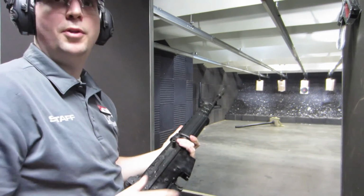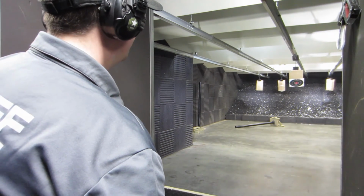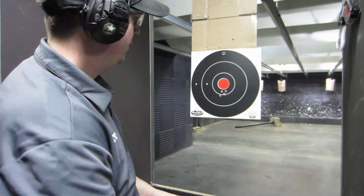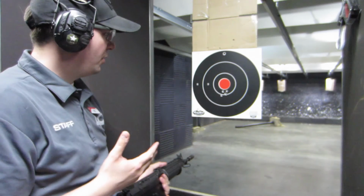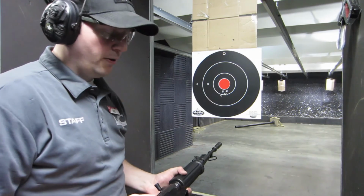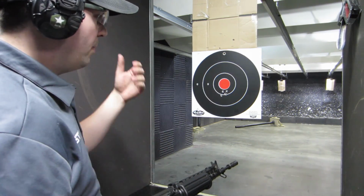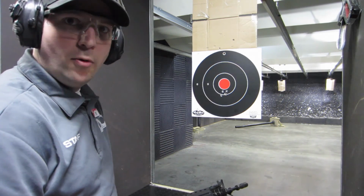Okay, let's pull the target in. So, not my best, not my worst. It's a little hard to make out the iron sights on a dark target like this, but it shot pretty good for standing shooting. I'm pretty happy with that. The trigger is a little bit on the heavy side, which does make it a bit more challenging to shoot, but it shoots really comfortably. I mean, if I was shooting this with my elbows rested, it would be a little bit more accurate.